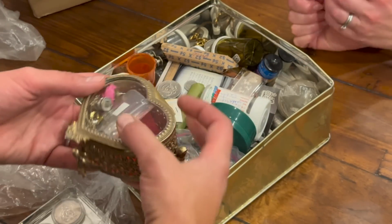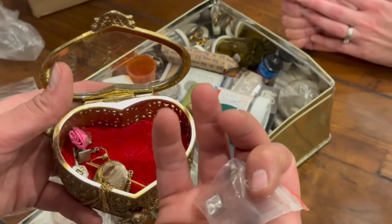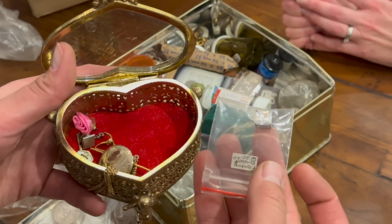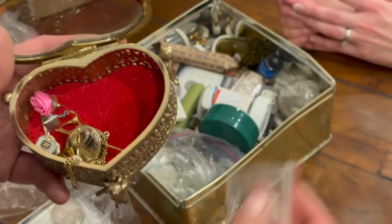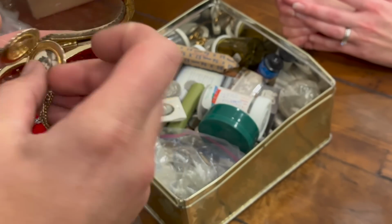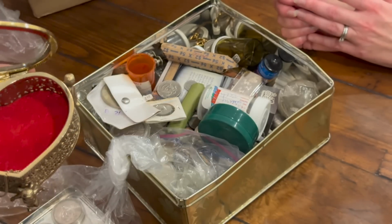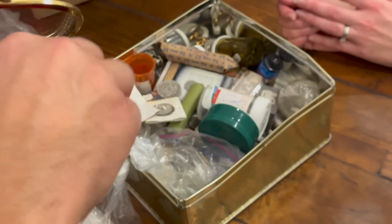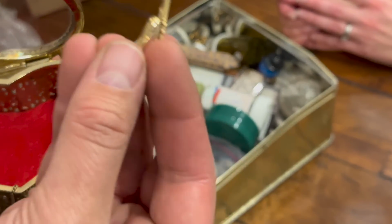Let's see. There's this little box. And it has the world's biggest diamond floating pendant. They had either paid or had 20 bucks on it. There's a little keepsake locket. Some of those can be gold. That might be gold. I have to check that for gold. A little rifle tie clip.